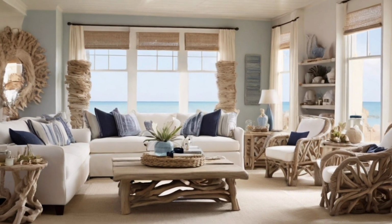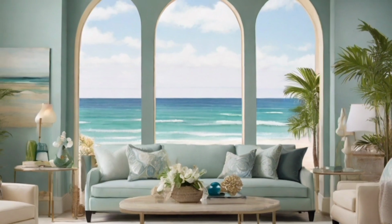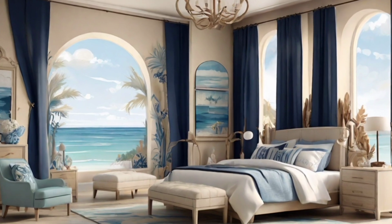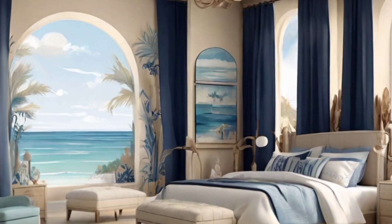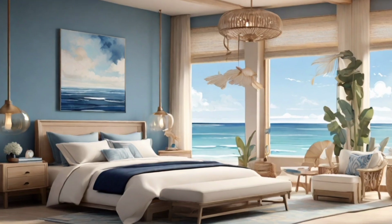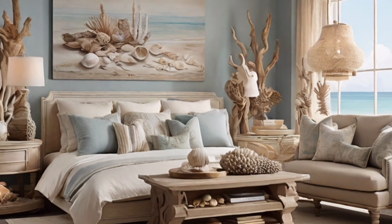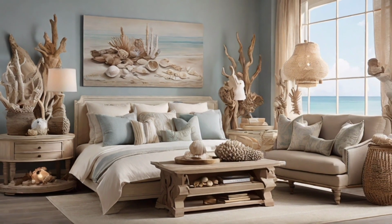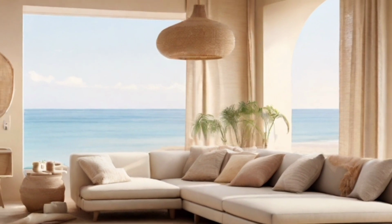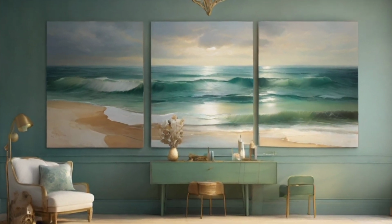Today we are diving into the world of beachy room aesthetics, the perfect blend of coastal vibes and tranquility that will transport you straight to the shores every time you walk into your room. But before we ride the waves of creativity, let me ask you this. Have you ever dreamt of bringing the soothing sounds of crashing waves, the warmth of golden sands, and the fresh breeze of the ocean right into your own living space? Well, today is your lucky day because we are about to turn that dream into a reality. So grab your sunscreen, metaphorically speaking, and let's transform your room into a beachy paradise together.